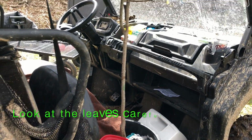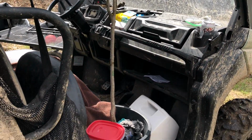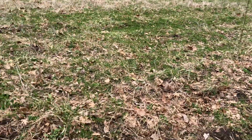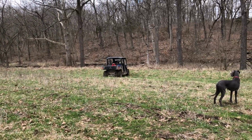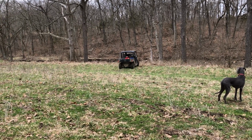Guys, do you know what this tree is? A pawpaw tree. So that means we are going to plant our 11th fruit tree here today. It's so much drier here today. A lot less puddles. He's daring to go over the creek to find a place to plant that pawpaw tree.